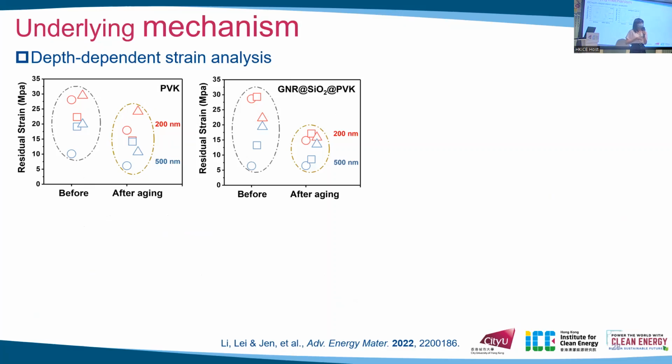And to reveal the underlying mechanism of this, we conducted quantitative strain analysis of the different strain in films. The depth-dependent strain analysis showed that in both films, the upper part has the largest strain, which we marked here with the red circles. Each shape represents one piece of the film, cut in half, with one of the halves aged. Both of the upper parts of the film bear the largest strain, which is consistent with what is reported in the literature. But after aging, for the reference film, the distribution and the intensity show negligible change.